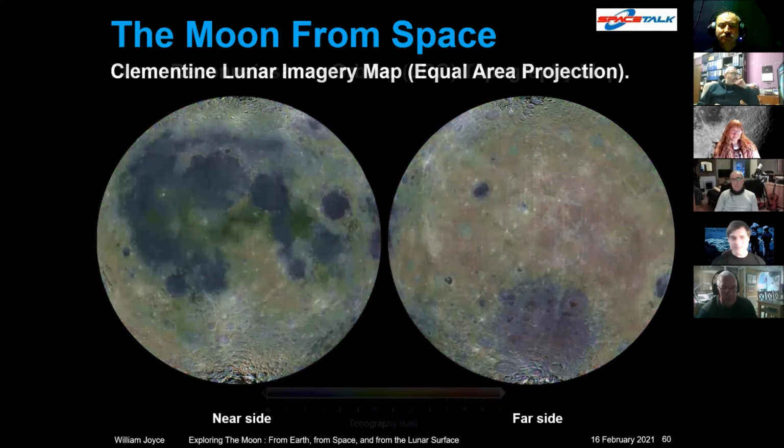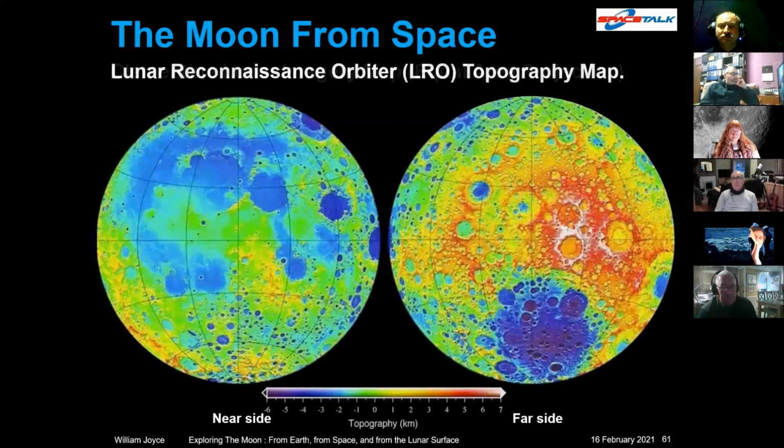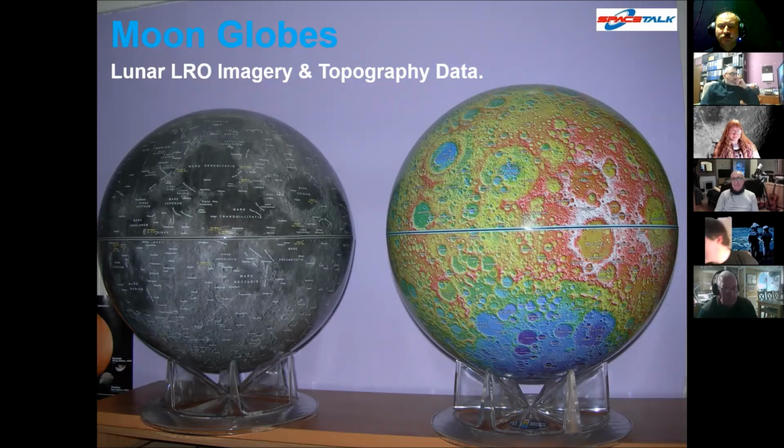You can get these on globes. I've got a globe here. It might not show because of the camera and things, but I'm hiding behind a moon globe. These are my globes. The one on the left is 15,000 images from LRO at high resolution. And the one on the right is that altimeter data. So I've got two 30 centimeter diameter globes, which I sometimes take to talks.